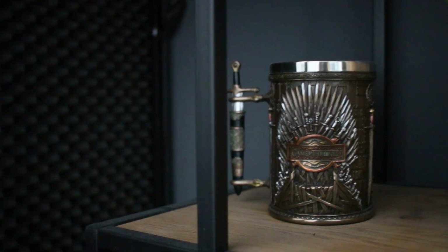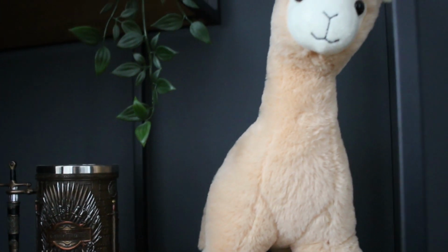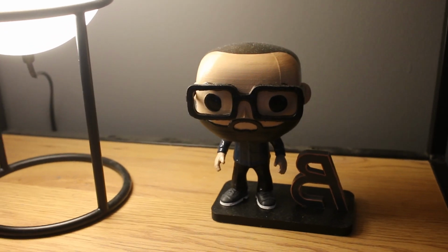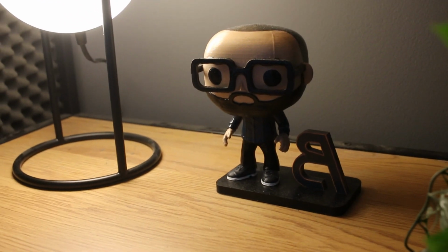And on this shelf in the background, that's where I keep a few of my Game of Thrones mugs. We have, of course, the legendary alpaca, and also this really cool Funko Pop style figure of myself. It's actually 3D printed, and my girlfriend got it for me for my birthday, which fits the image of the office pretty nicely. So there you go, that's the BalkanArchitect office.